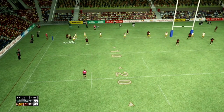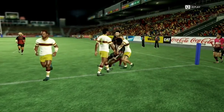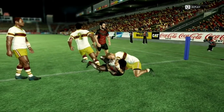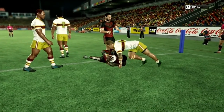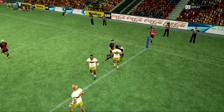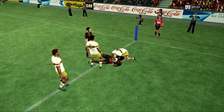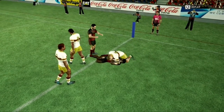Look at me. And the attack just keeps on coming. McQueen. Vuna. He's gone over. That should be a try. One of three things could happen here, Gus. Ref's call, try or no try. I don't want the video referee to sit on the fence. He's got to make a call. Try or no try.